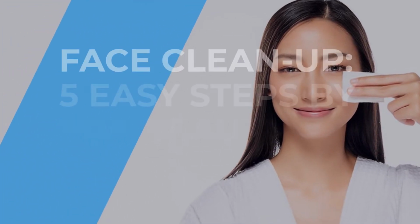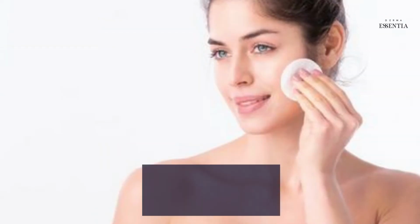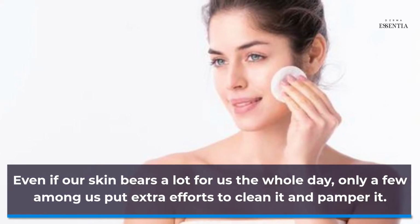Face Cleanup, 5 Easy Steps by Top Beauty Influencers. Even if our skin bears a lot for us the whole day, only a few among us put extra effort to clean it and pamper it.